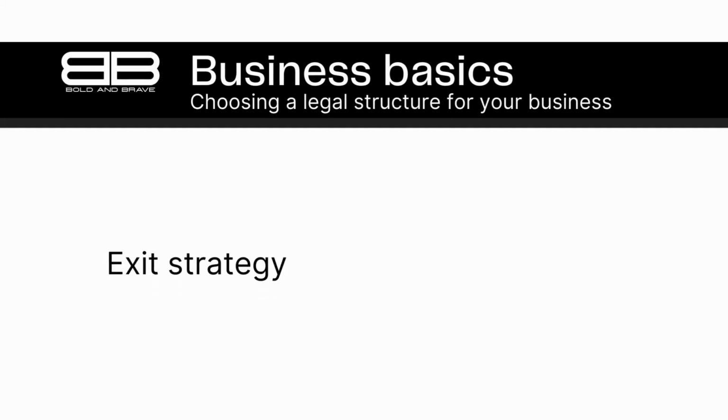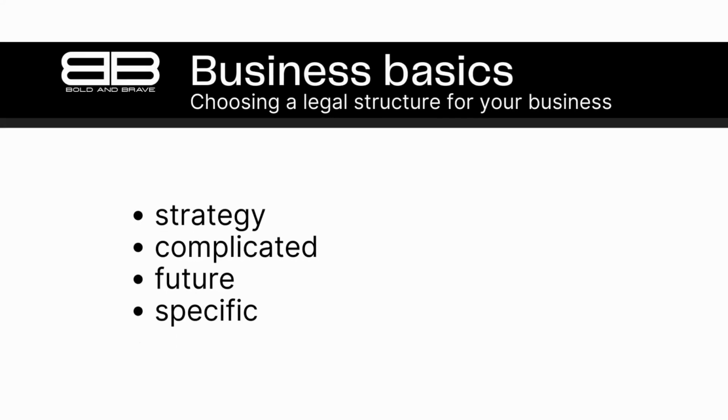Number 8. Exit strategy. Your legal structure can also affect your exit strategy. For example, a corporation can be sold more easily than a sole proprietorship. When starting a business, it's important to think about the long-term goals and how you might exit the business in the future. This is where the choice of legal structure comes into play.